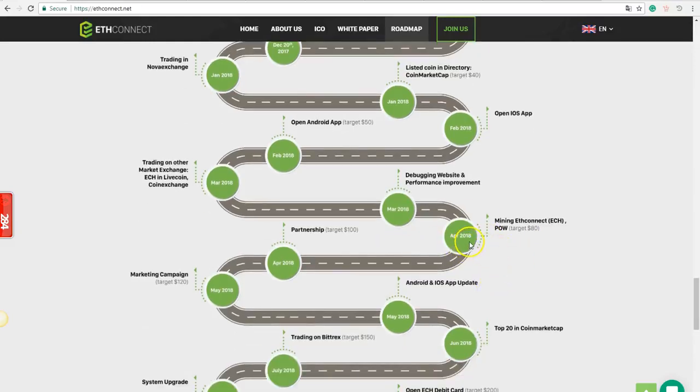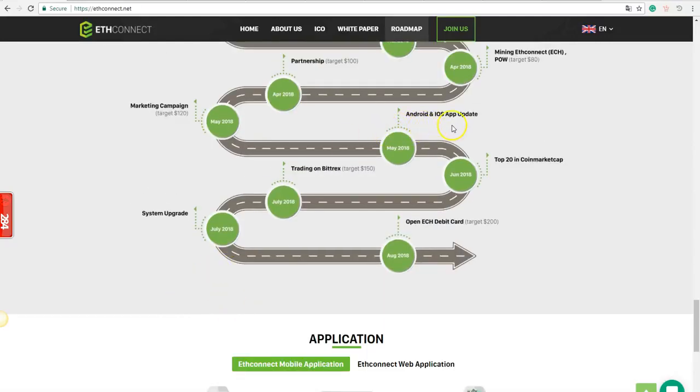Regal Coin went from 88 cents to $23 on its first day on exchange. Now it's $40 right now, and it's only been 3 weeks since the exchange hit. And right here it says target price $100 for the Ethconnect coins. Market campaign 120. Android, top 20 in CoinMarketCap by June 2018. So in about 7-8 months, they're expecting to rank that high.